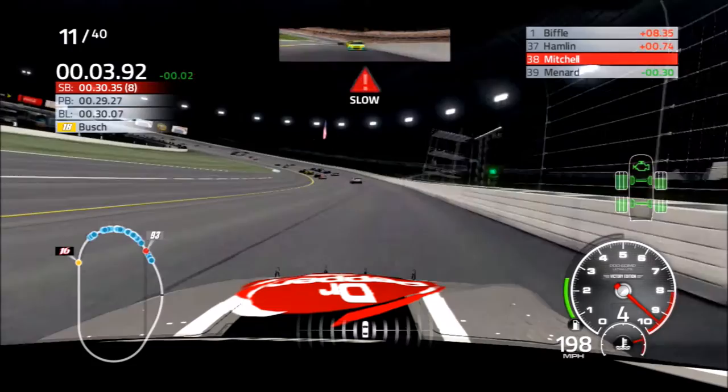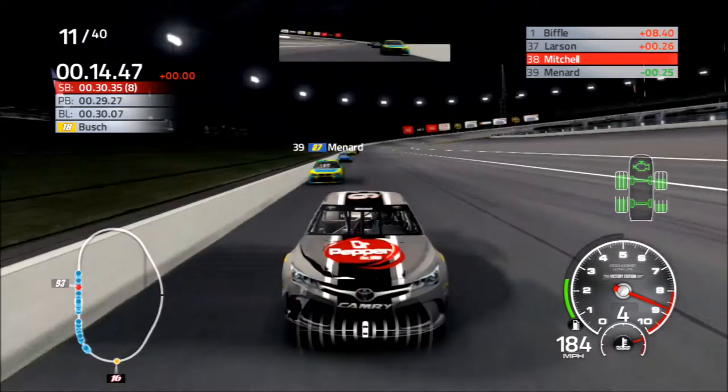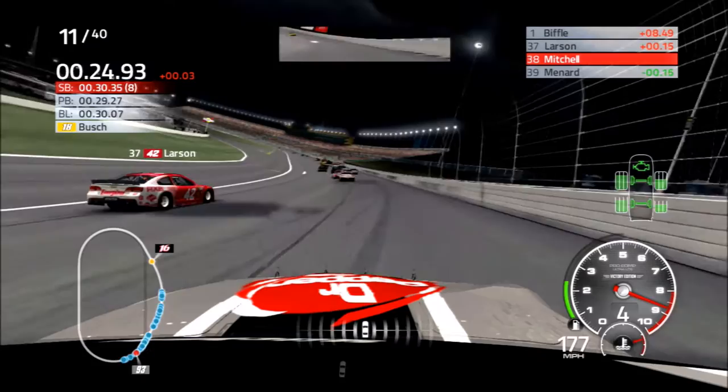An AI almost wrecked up there. That was JJ Yeley too, my teammate. Damn it. But I am confident we can get a top 30 on our own. But I think we might be able to push top 15 or so due to strategy. I think Larson's pitting, the way he pulled low right there. No, he's just trying to give me a hard time.